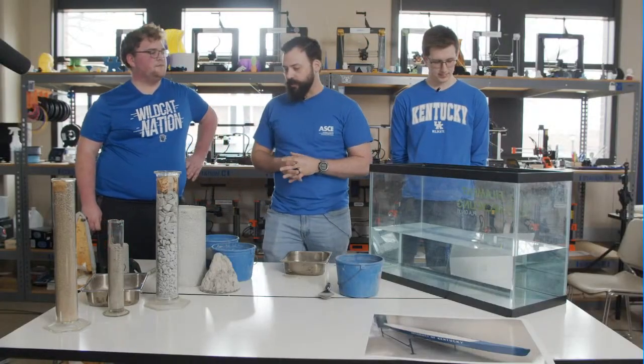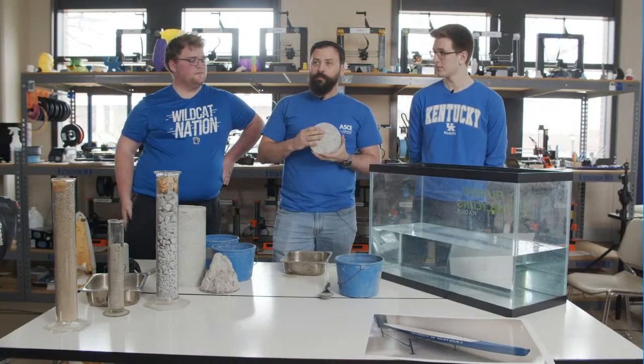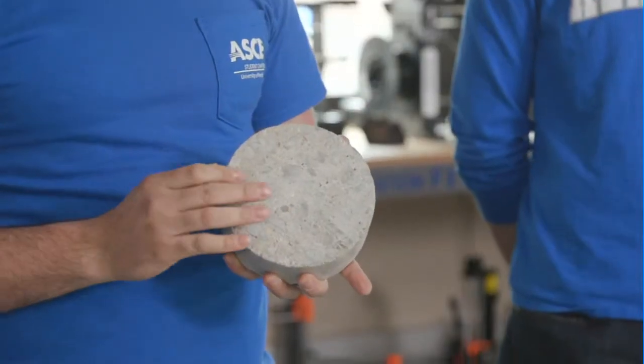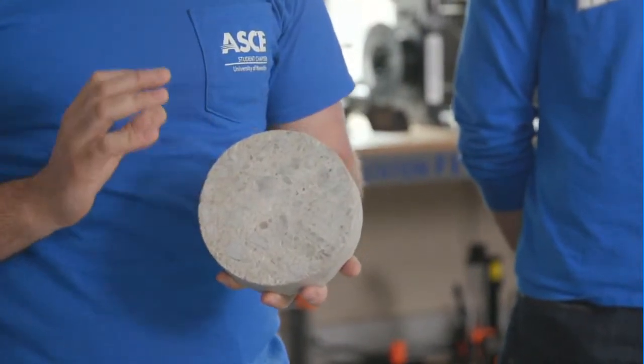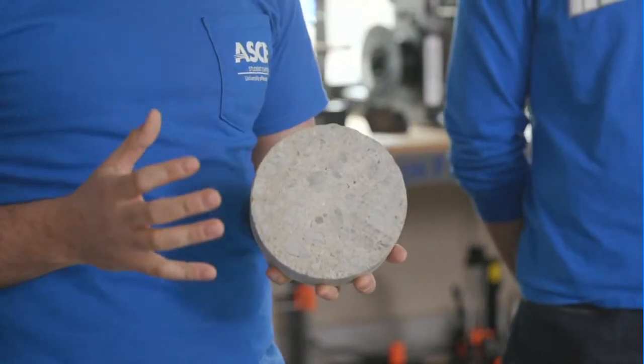One of the other crazy things about concrete that we're able to control is the specific gravity or the mass of the concrete. So most concrete, generally speaking, is around 155 pounds for every cubic foot. That's 12 inches by 12 inches by 12 inches.